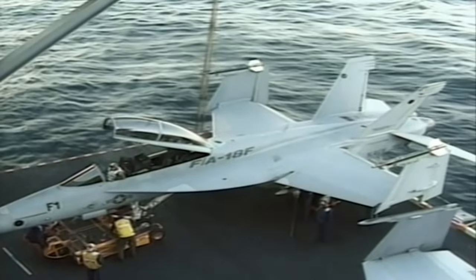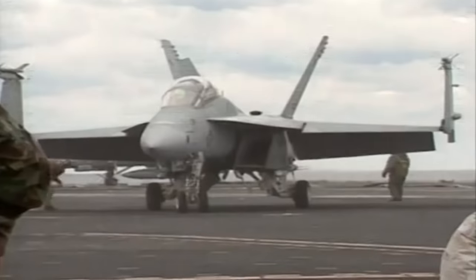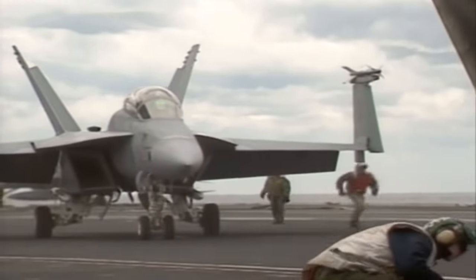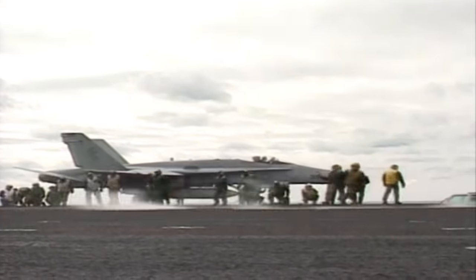Land-based aircraft require nearby friendly bases. Sometimes these are not available for diplomatic reasons. Aircraft carriers can operate close to hostile shores in regions where the United States has few reliable allies.